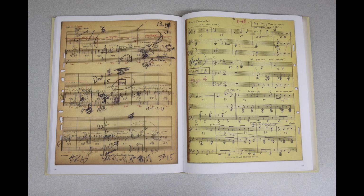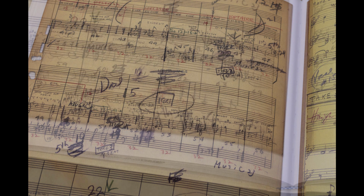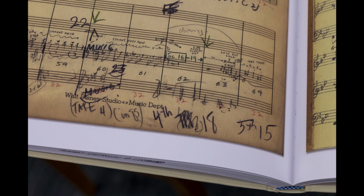It is the complete score, so you can follow the soundtrack from the opening scene to the end, and you can see how the music and animation had to be synchronized. So what you're seeing in this example is from the Hi-Ho, Hi-Ho episode of the film.